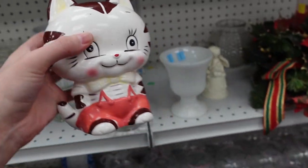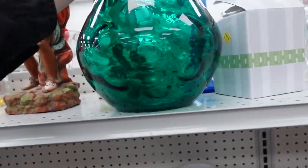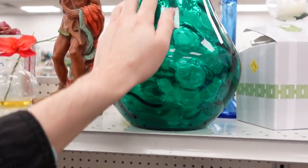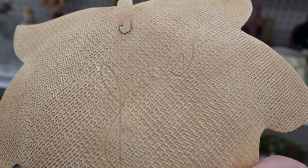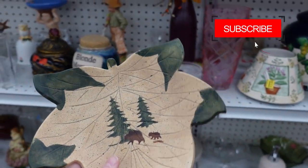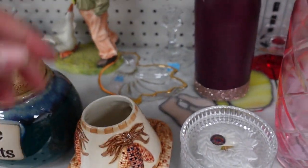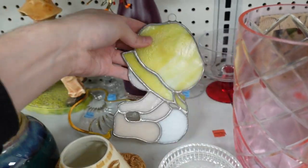Oh, no. Holy macaroni. That's made in China, so not a whole lot of age on it. Who made this? Jules? Julie? James? I can't read that. It's neat, but there's no price on it. Oh, what is this? It's like a little bonnet girl. Baby.